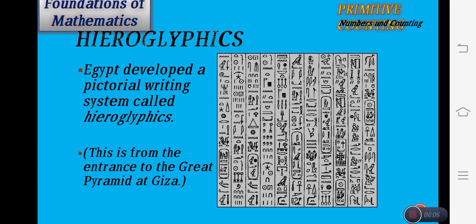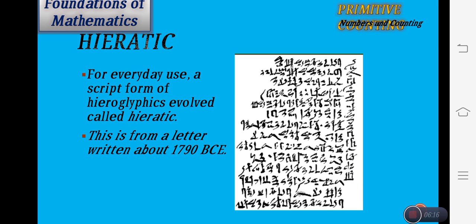Hieroglyphics was the writing system of Egypt. So this is the picture as shown. Hieratic: for everyday use, a script form of hieroglyphics evolved called hieratic. This is from a letter written in 1790 BCE.